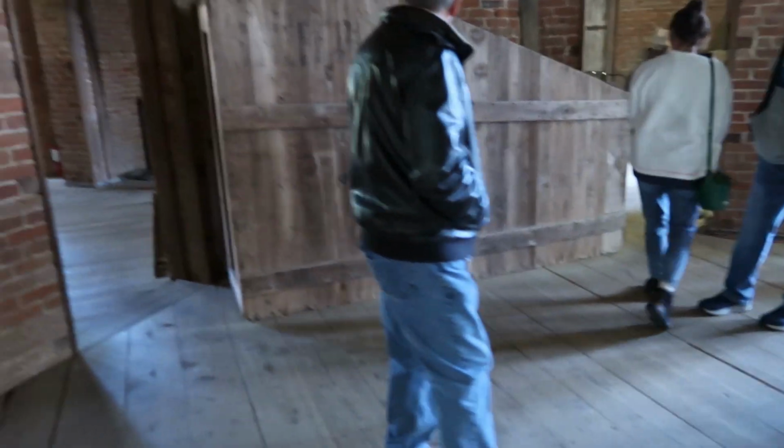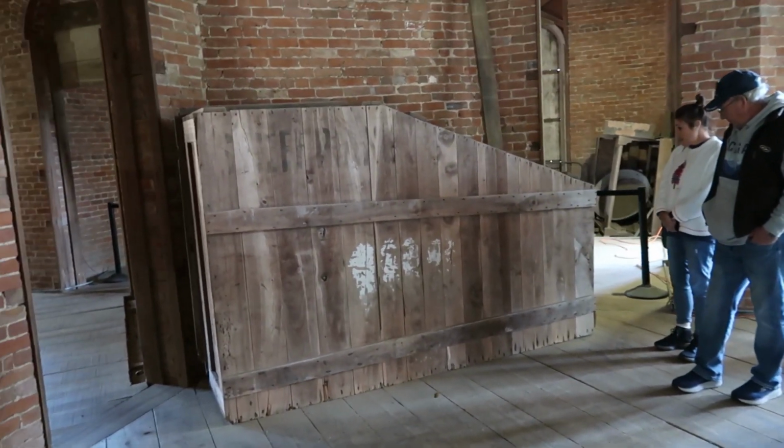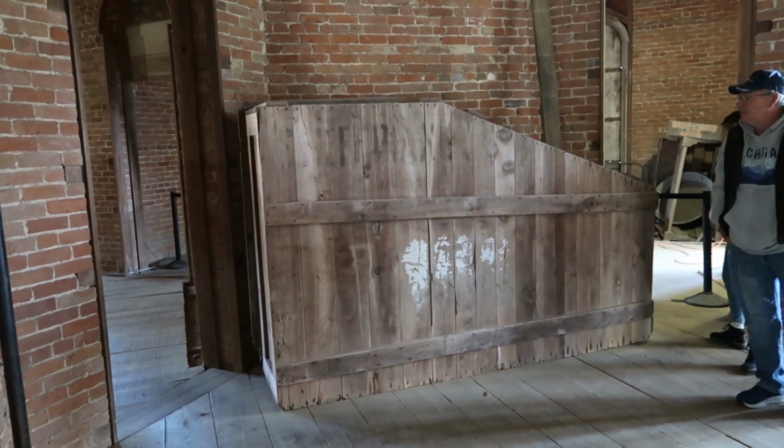The crate is what the piano downstairs came down the river in. The crate was made of black walnut. It weighs more than the piano does. Like I said, they didn't throw anything away. It was all brought up here to the attic.